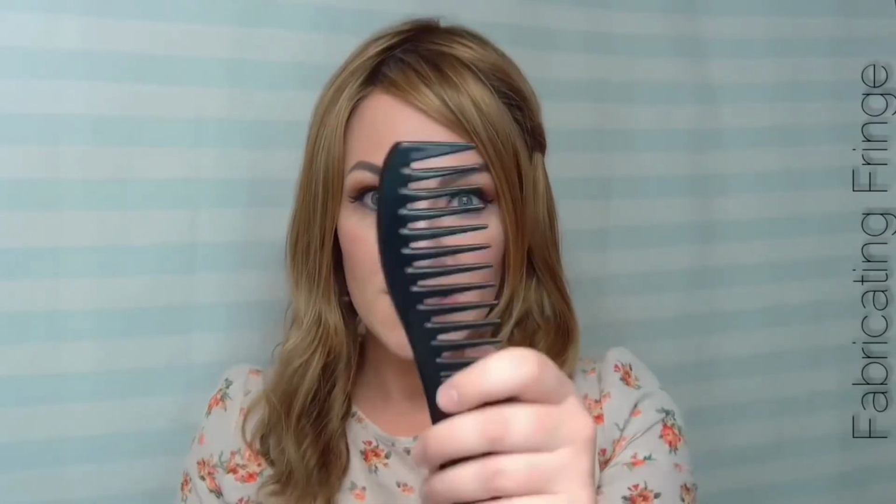Another thing to maintain those fibers is to use more of a wide tooth comb. That's going to be a lot more gentle on those fibers.